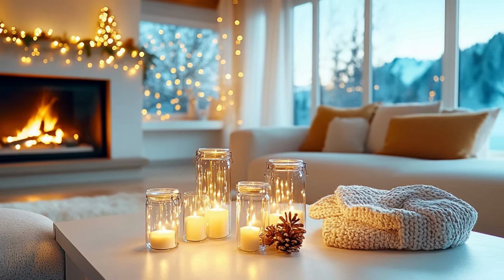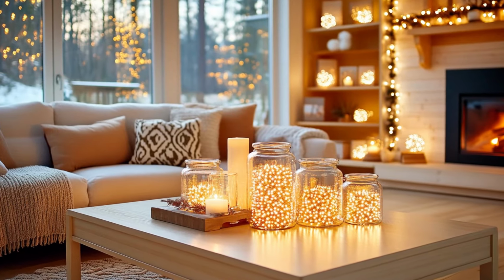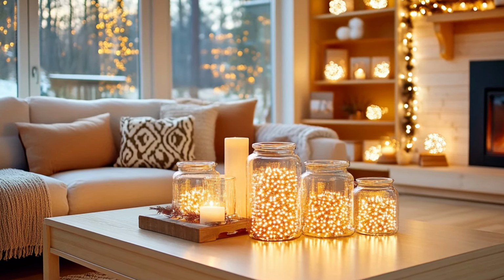Consider using battery-operated fairy lights inside glass jars or cloches for an extra touch of enchantment. Dimmers are also a great tool for adjusting the ambience during holiday gatherings, helping to set the perfect mood.